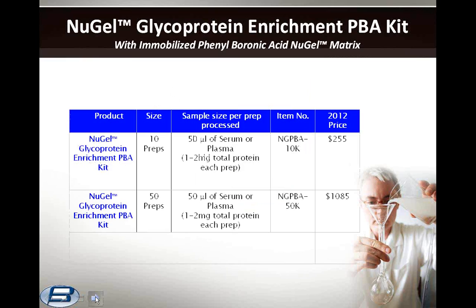The kit can be ordered in 2 sizes, and an easy and fast spin filter format makes glycoprotein enrichment simple, starting from 50 microliter serum or approximately 1 to 2 milligrams of tissue extract. Total protein from tissue extracts can be processed.